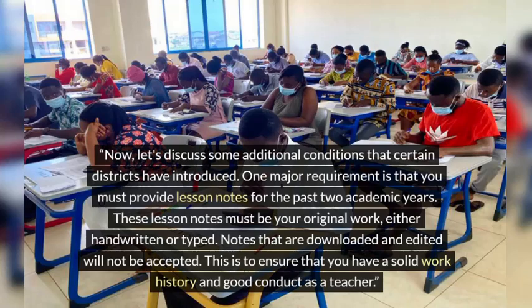Now, let's discuss some additional conditions that certain districts have introduced. One major requirement is that you must provide lesson notes for the past 2 academic years. These lesson notes must be your original work, either handwritten or typed. Notes that are downloaded and edited will not be accepted. This is to ensure that you have a solid work history and good conduct as a teacher.